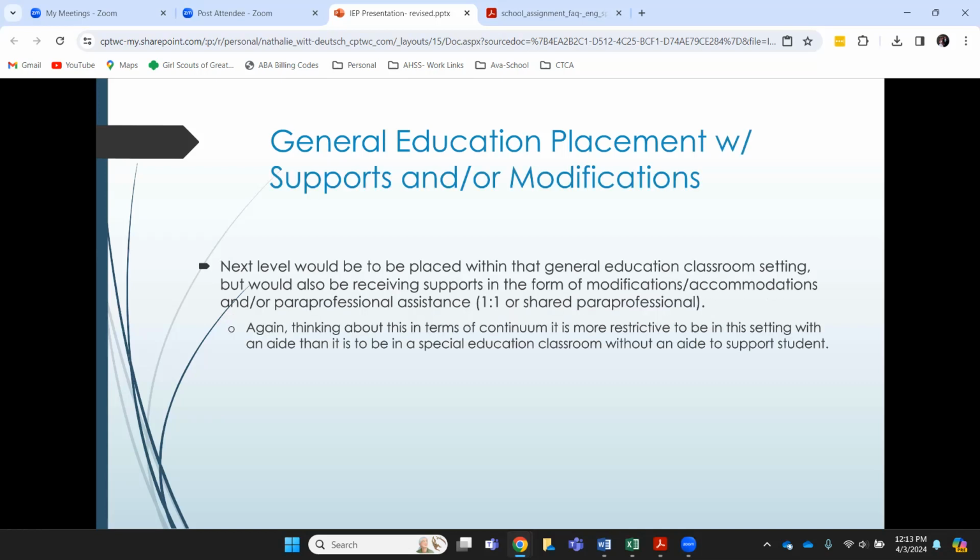In terms of placement with supports and/or modifications, the next level up would be going to the general education setting, but you're still receiving supports in the forms of modifications, accommodations, and/or paraprofessional assistance, whether that's a one-to-one or shared paraprofessional. And thinking about this in terms of the continuum, it is more restricted to be in the setting with a paraprofessional support than it is to be in a special education classroom without that.